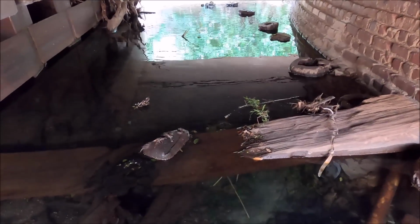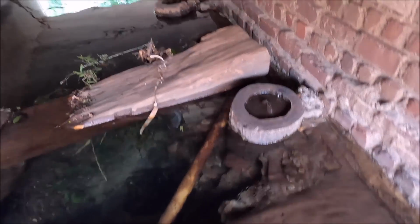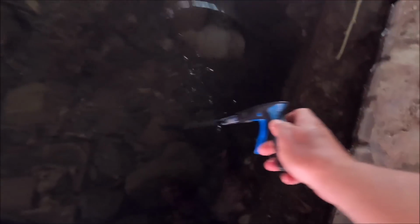Ouch. Man, I just hit my head. So there's no way to get through right here, and I can't climb through the other stuff. So the only way to do it is to walk these things right here and get up there. Or, oh look at that, there's another Birmingham brick. And hope these things don't fall down. That's pretty deep.